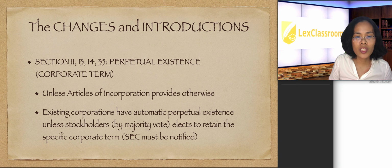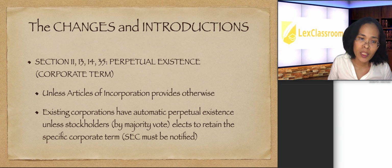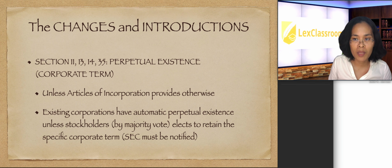The second change or introduction is the perpetual existence of a corporate term. In the old law, it specifically provided that the maximum term would be 50 years, subject to renewal for another 50 years. However, this was deleted by the Revised Corporation Code, and Sections 11, 13, 14, and 35 of the new law specifically provide for the perpetual existence of the corporation. However, in the articles of incorporation, at the discretion of the incorporators, they can still limit the existence of the corporation, but the default would be perpetual existence.